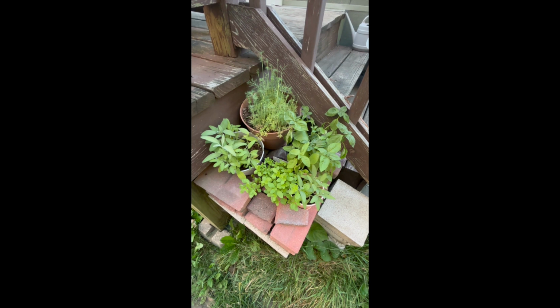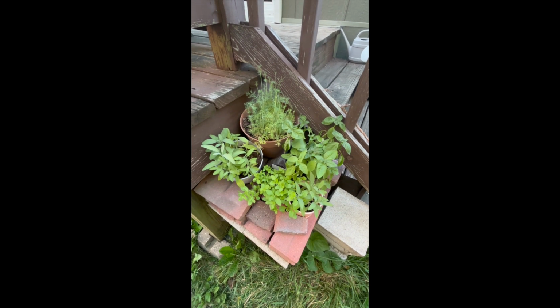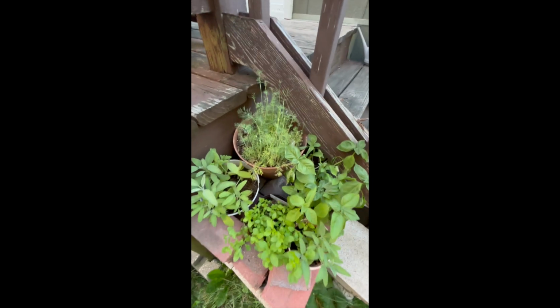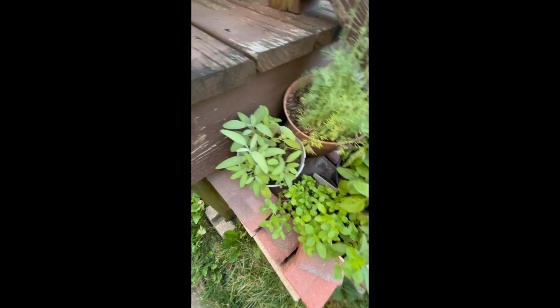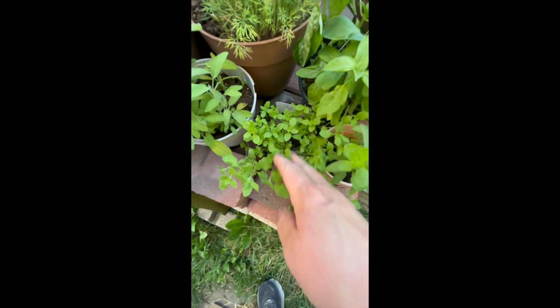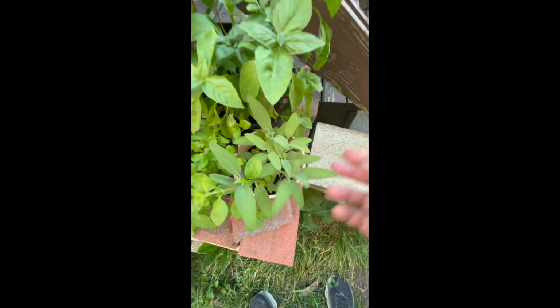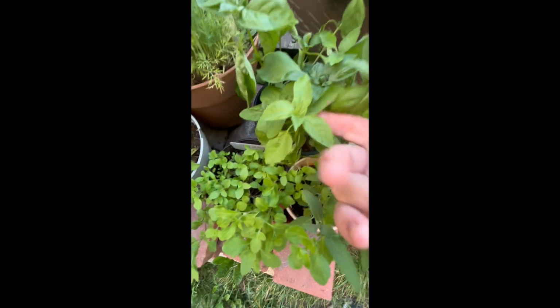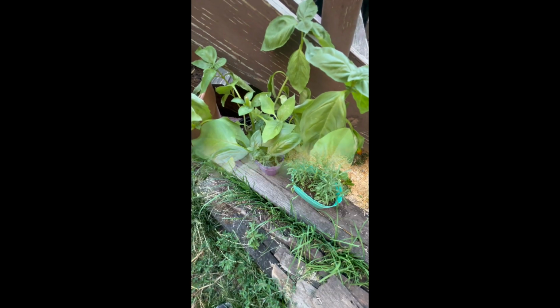I have pots of herbs that I just stick everywhere. These are miscellaneous herbs. Again, we've got some dill back there. There's some sage. This is marjoram, more sage, and this is a basil. It's several different kinds of basil, because you can see these leaves are a little bit different than the leaves in the center.